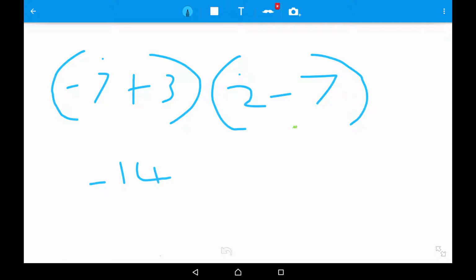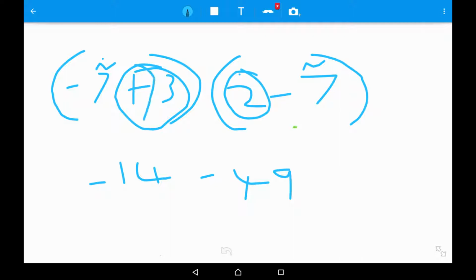Then this would times by this. So minus 7 times 7 is minus 49. Okay. Then plus 3. Plus 3, you gotta get the signs, would times by 2. Now, whenever there's a sign of plus, this is what I was talking about earlier, it just means positive. So positive 3 times 2. So 3 times 2, basically, which would equal 6. Plus 6, basically, because it's not negative, it's positive.